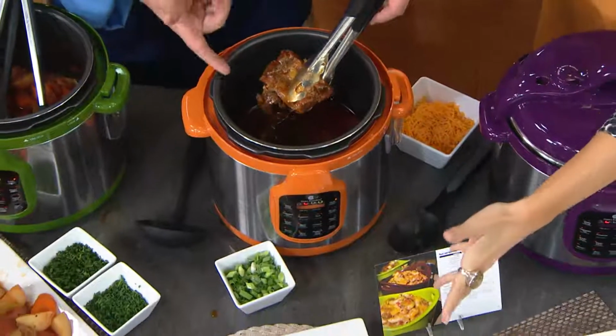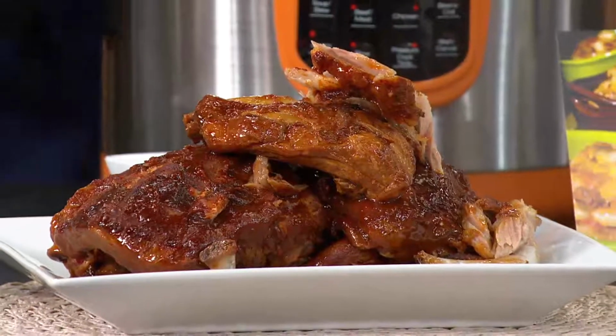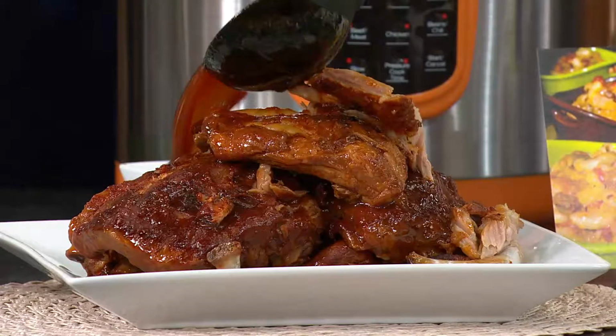This one's falling apart. This is a week's worth of food. And you got a little cheat sheet back here, and I kind of snuck a look. Spicy barbecue ribs, 12 to 20 minutes. Yeah, it's great. In 12 minutes.